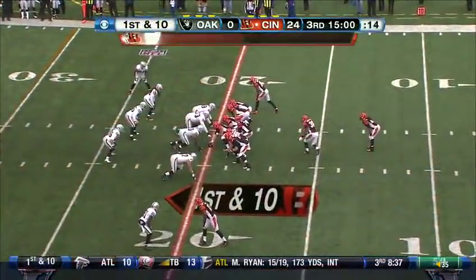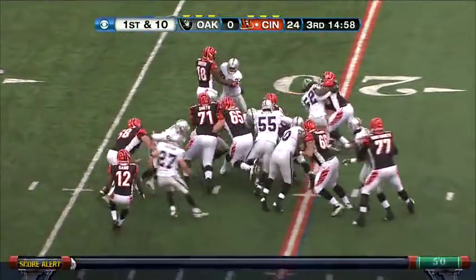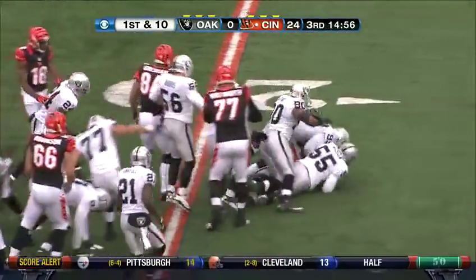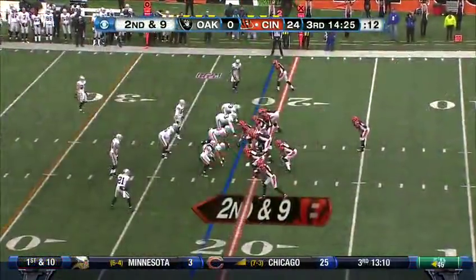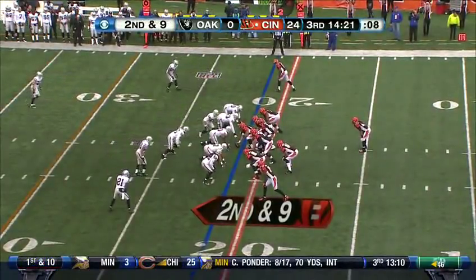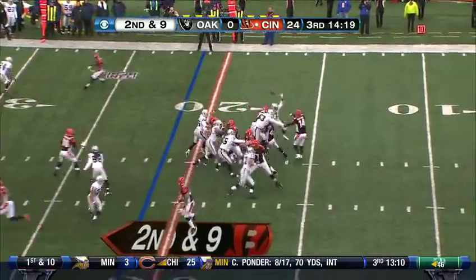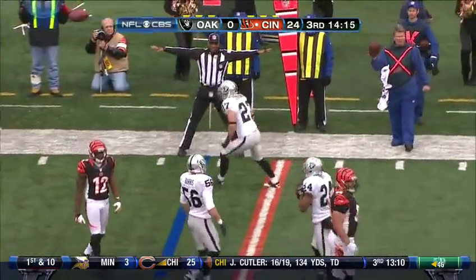They turned things around 2 weeks ago in that win over the Giants. Jarvis Green-Ellis had a terrific first half. Plain made the stop. Cincinnati has allowed only 1 touchdown in the last 2.5 games. 2nd and 9 for Cincinnati. Short drop, and that is almost intercepted.